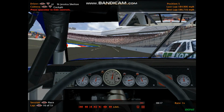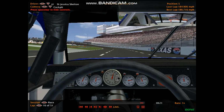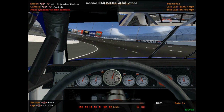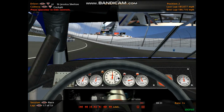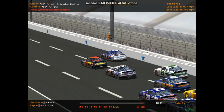On board with Jessica Shelton in car number 9. She looks low on Benjamin Miles, trying for the lead. And she was second the last time by here. Miles led the lap by just about a foot. And she's going to lead briefly here as they come off turn number 2 as Keith Batson dives low on Shelton.